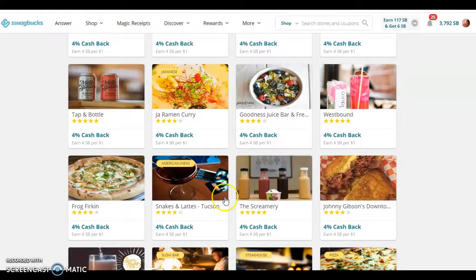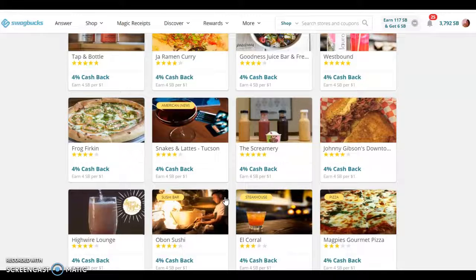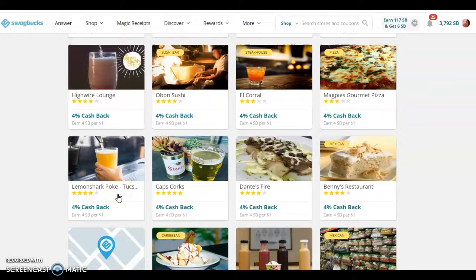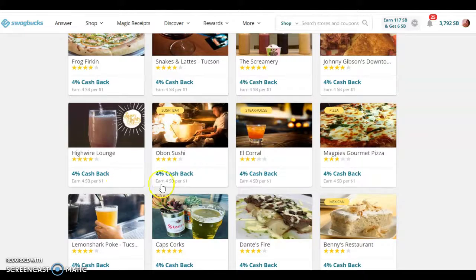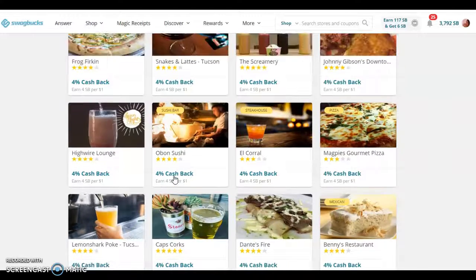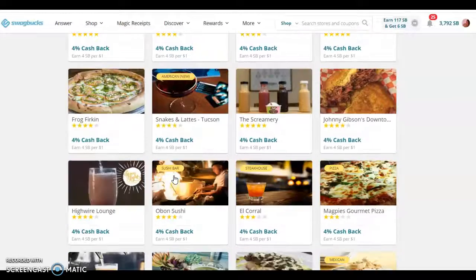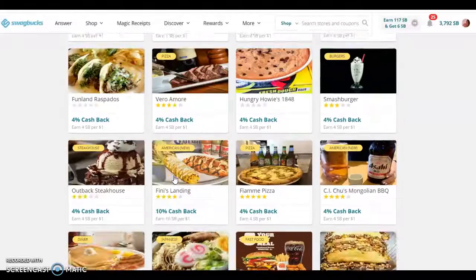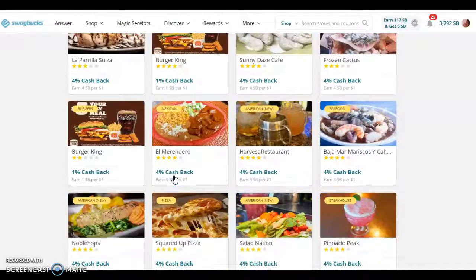So yeah, this is a completely easy way to earn Swagbucks if you love going to restaurants and you're going to be spending money anyway. This is definitely higher than what you would get with some credit cards where they would only offer you 1% cash back. So it's definitely worth going through Swagbucks and linking up your cards to earn more cash back.